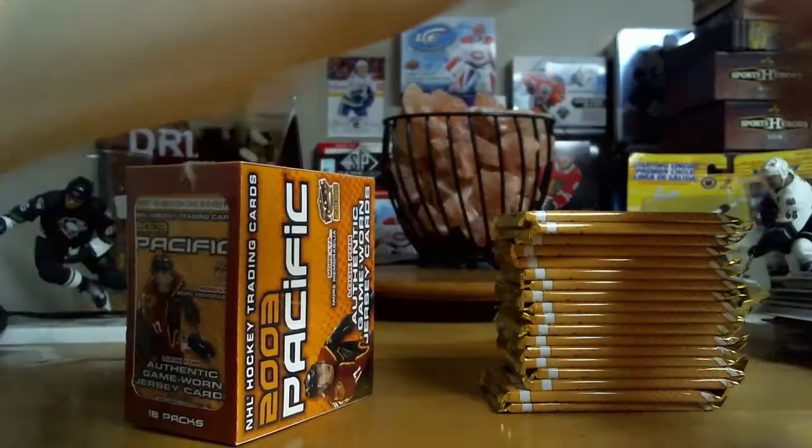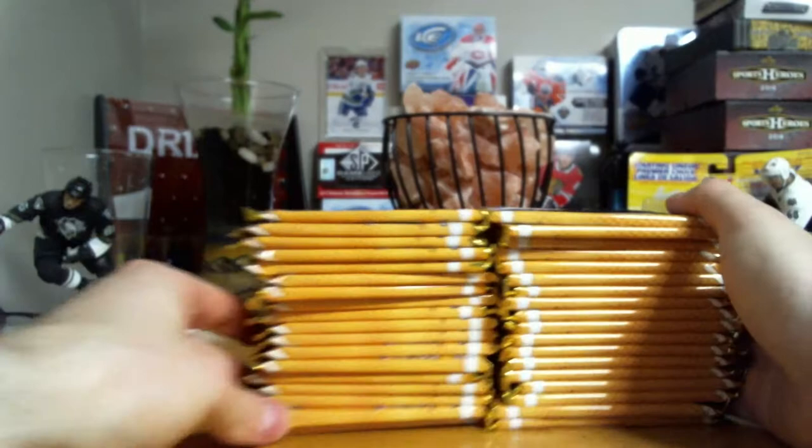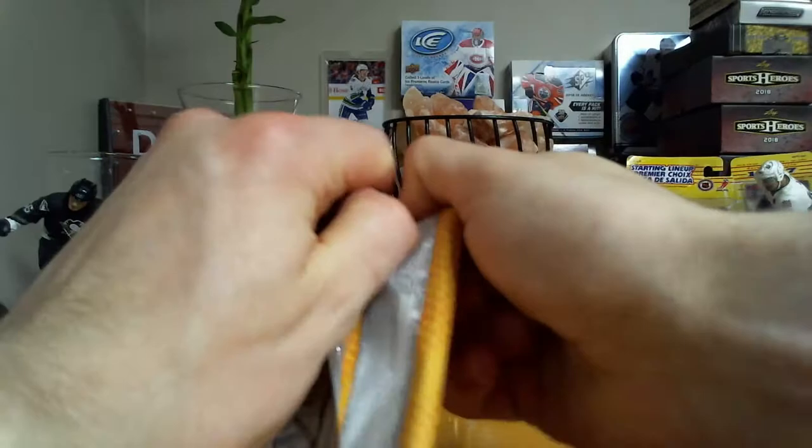If you like pack opening and you're tired of the cup, Black Diamond, SP Game Used one pack stuff, this is definitely the product for you. Holy hell. Okay. This is gonna be a while. Hope the cards aren't too stuck together.